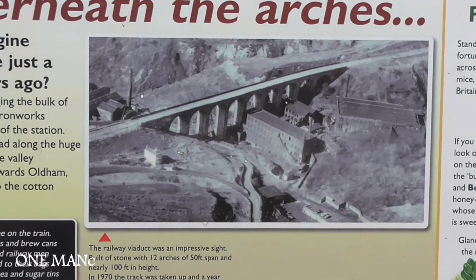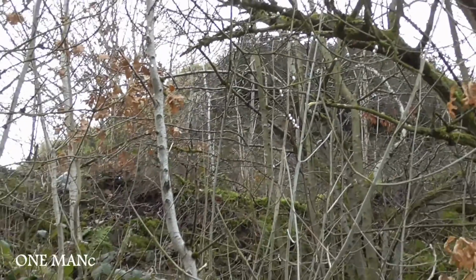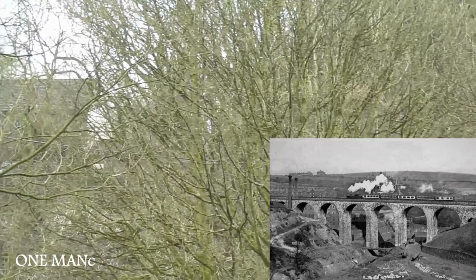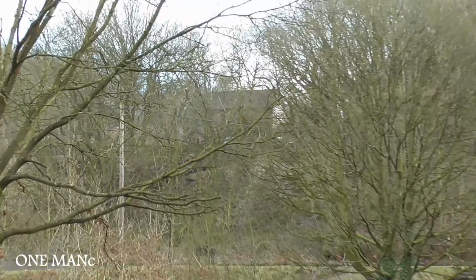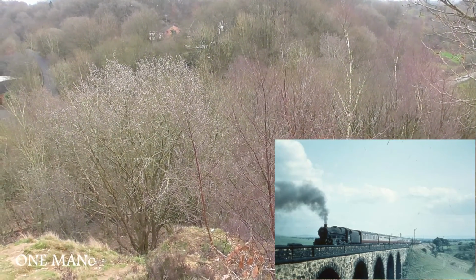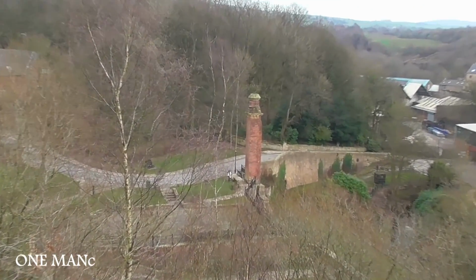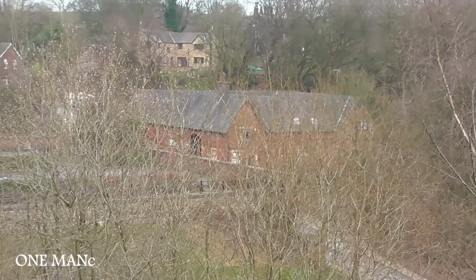There's your clue. What it used to look like. Yeah, that's the end of the viaduct on the Oldham side. It went straight across to meet on the other side. There's that building. And there's that same shot from up high. That's that park place we were talking about. Oh, Park Heritage. Oh my God.